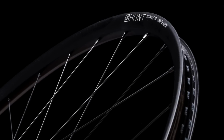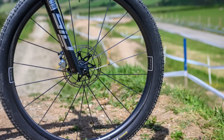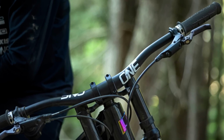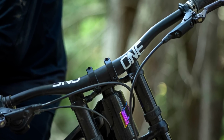Hunt just dropped 2 new wheel sets, the Alloy XC Wide wheel set, which weighs in at 1,693 grams for the pair, and the super light carbon Proven XCUD that tips the scales at a scant 1,254 grams for the pair. OneUp has applied the patented oval shape from their carbon handlebar to an alloy version, and they've also released a new direct mount stem for all you dual crown aficionados.